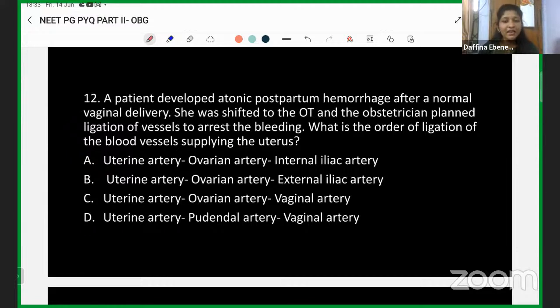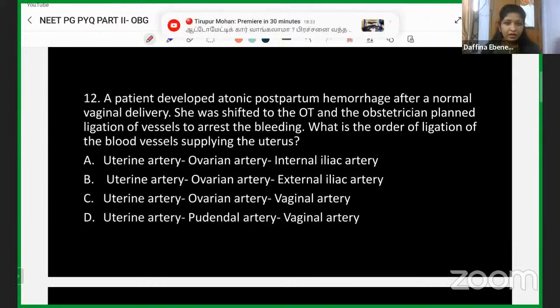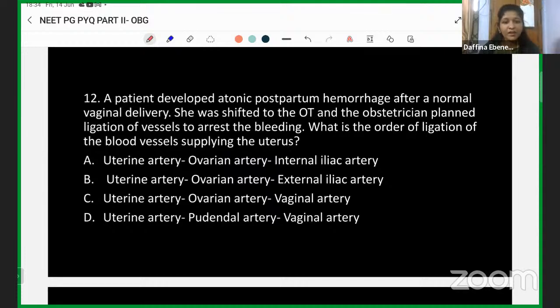So before that, any form of PPH, initially you will try the medical management. What is the medical management? You can give oxytocin. You can give methergine. Methylergometrine can be given. Then you can give carboprost, which is PGF2 alpha. Then you can give 800 micrograms of misoprostol per rectally. Okay, tranexamic acid can also be given. After all the medical management fails, the next thing that you will do is surgical management.